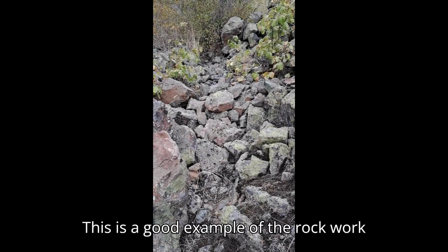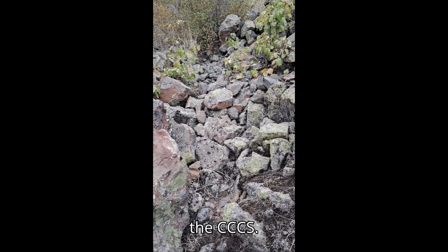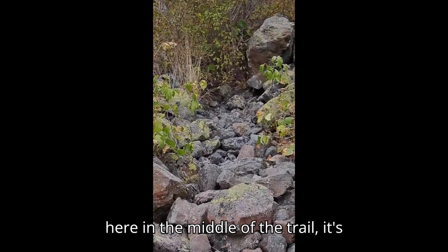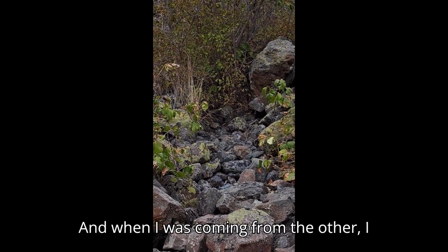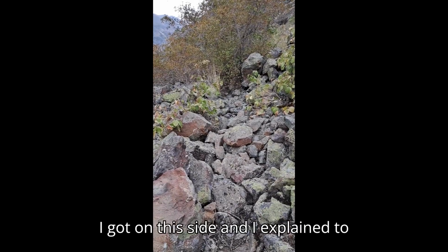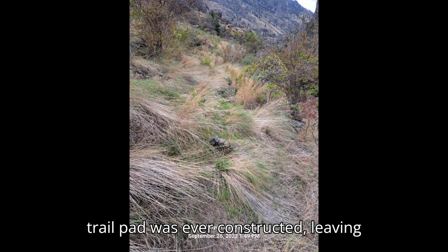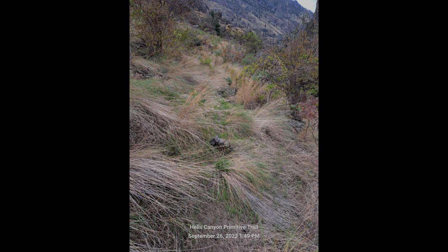This is a good example of the rock work that's been completed by the CCCs, but it's easy to miss because right here in the middle of the trail, it's been completely overgrown. And when I was coming from the other direction, I didn't know where the trail was. But I got on this side and now it's plain to see. In some short sections, it appears no trail pad was ever constructed, leaving only game trails to be followed.